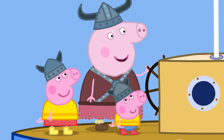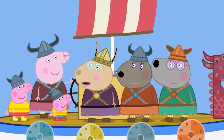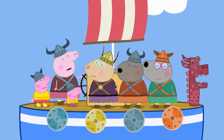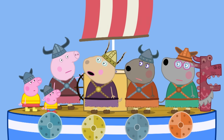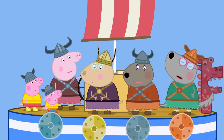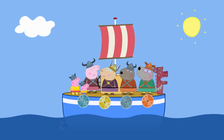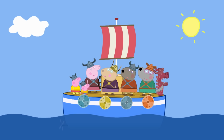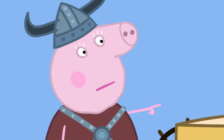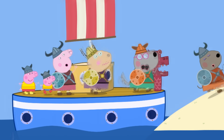All this sea air is making me hungry. Hungry! Hungry! Oh, where is the picnic basket? We've forgotten the food. But I'm so hungry! And me! Food! The Vikings are very hungry. We need to find food! Look, what's that? It is Miss Rabbit's food stall. Food!